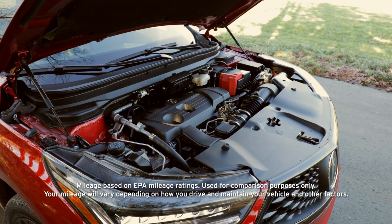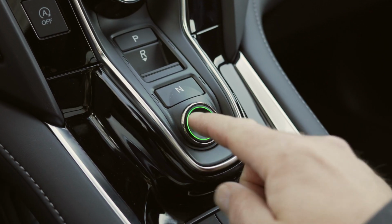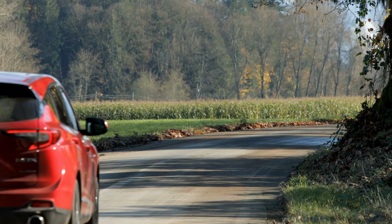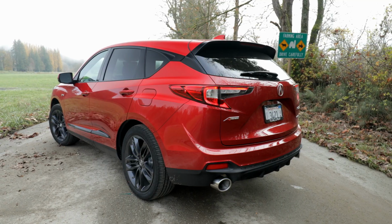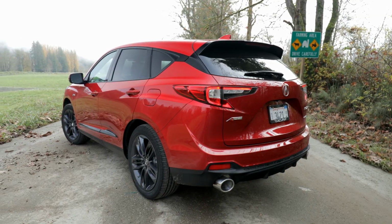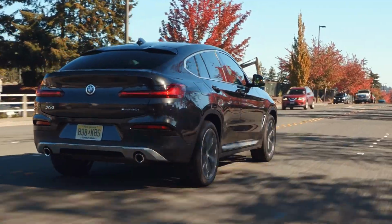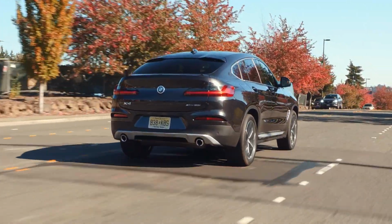of torque. Front-wheel drive is standard, all-wheel drive is available, and both drivetrains use a 10-speed automatic transmission. In front-wheel drive spec, the RDX delivers 22 miles per gallon city and 28 highway. Add all-wheel drive and it takes a slight dip to 21 city, 26 highway. While the RDX has more power in base trim, we like the grunt of the BMW's available V6, as well as standard all-wheel drive, so we're going to give it the win here.